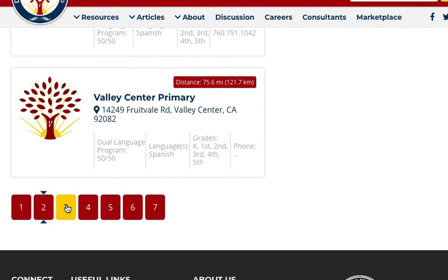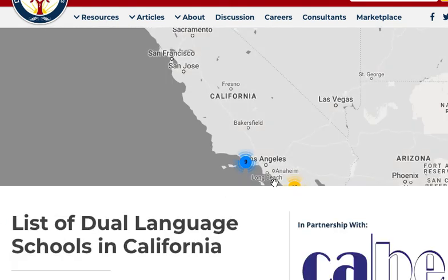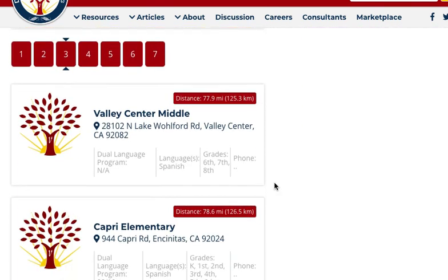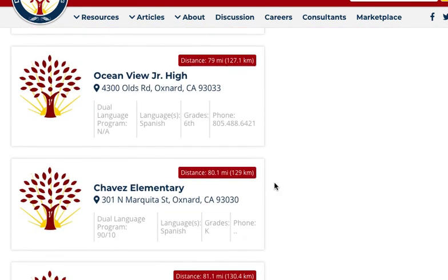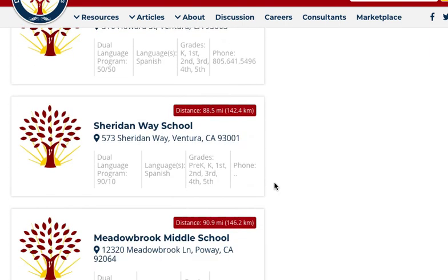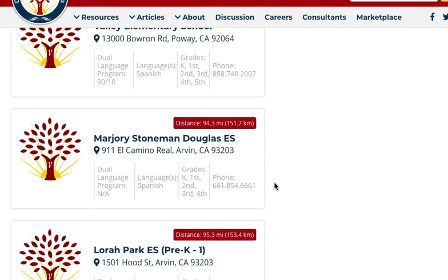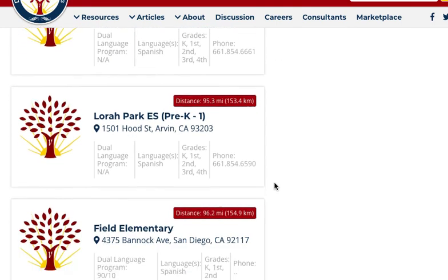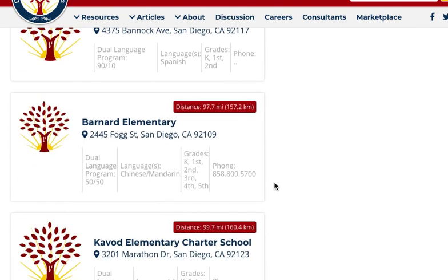Now, of course, when I'm looking for one, I'm not going to find one. I guess it's because it's going closer to my house. So I'm going to keep searching until I find one that's in a different language, and I might have already skipped over some on the first page. Who knows? But yes, definitely. See, here we go. In San Diego, here's a dual immersion program that's in Chinese Mandarin.